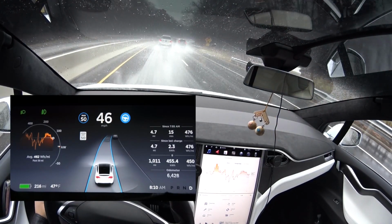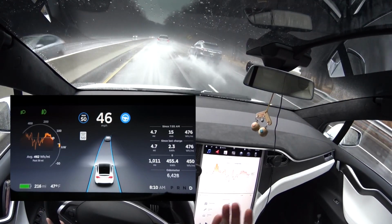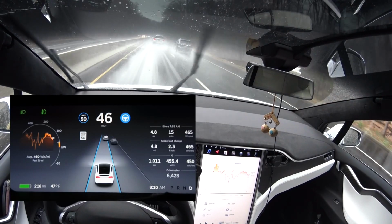So now the rain is getting more, so I'm going to turn it to the setting where it wipes.